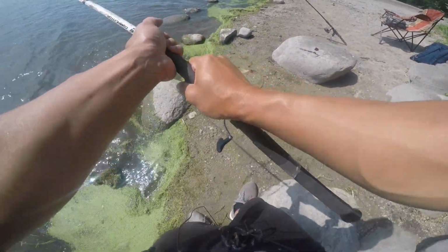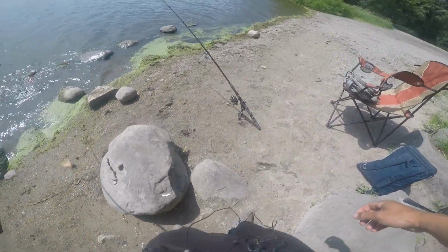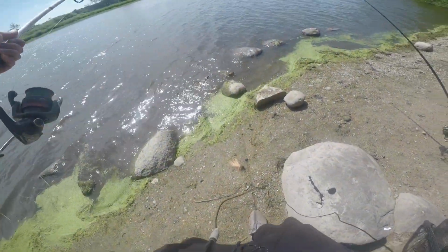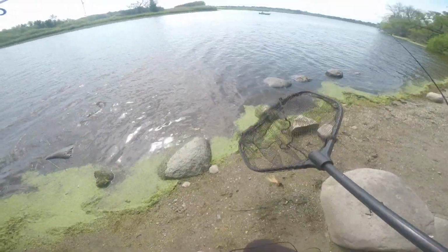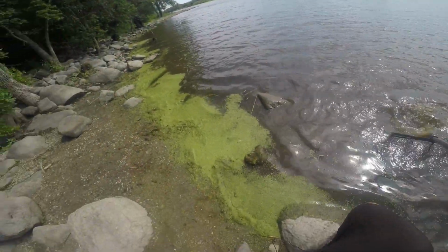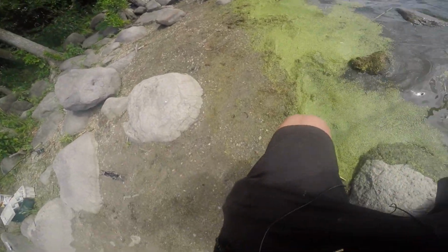What a beauty. All right, I gotta get the net. That fish by itself will actually make this trip worth it, but I do want to catch more fish. There is a lot of bowfin here. Gotta get him in. That is a beauty. That would be a personal best. Well, it still might be. I don't know how big that is actually. A beautiful fish.